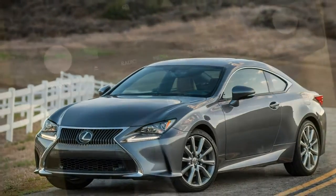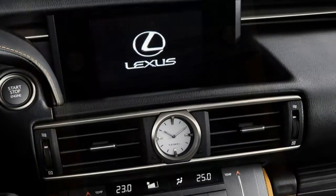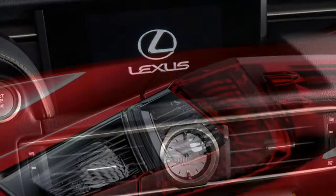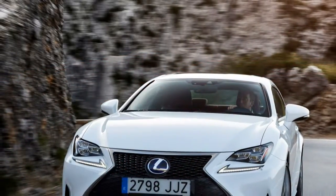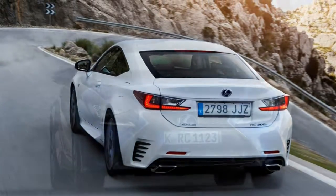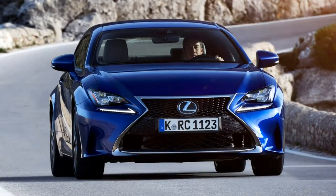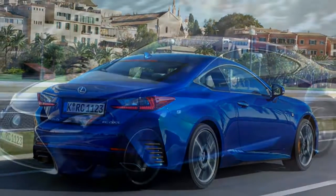Should achieve top Euro NCAP score, when it's tested. Wide assortment of driver assistance packages available. Both front seat occupants have knee airbags. Although Lexus RC safety hasn't been verified by the experts at Euro NCAP, its sibling, the IS Saloon, received a 5-star rating when it was tested in 2013.